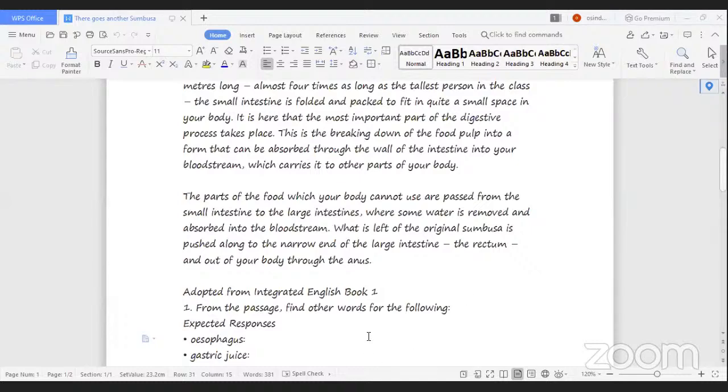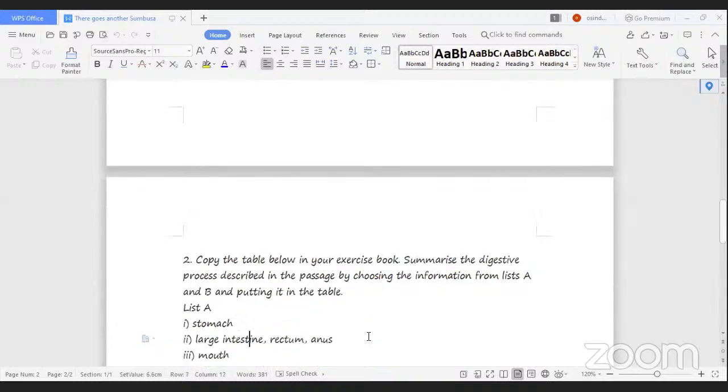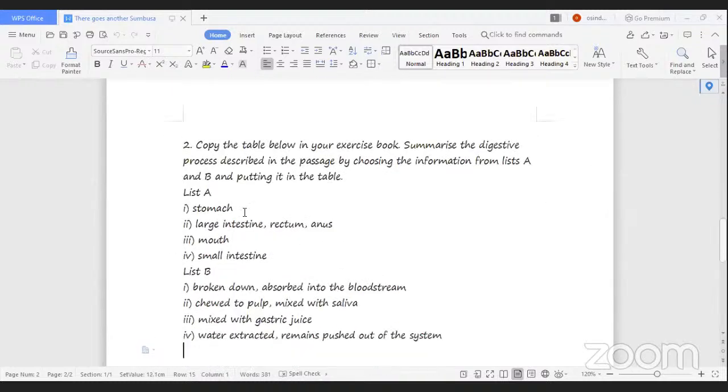Now, the remaining part, you're going to do it as a practice exercise. I want you to match the things. Copy this table below in your exercise book, summarize the digestive process described in the passage by choosing the information from list A and match it with the information in B. For example, what happens in the stomach? What happens in the large intestine, the rectum, and the anus? What happens in the mouth? What happens in the small intestines?